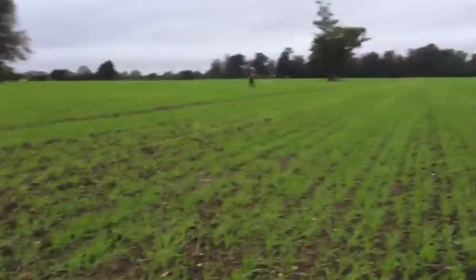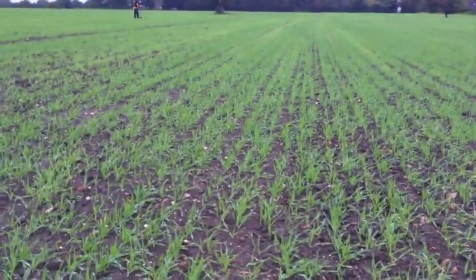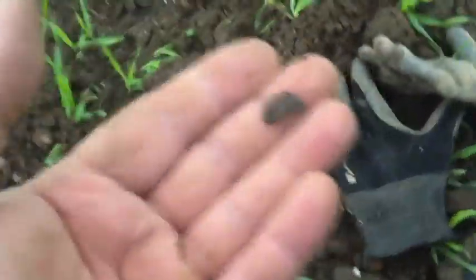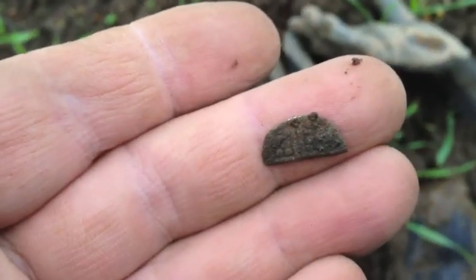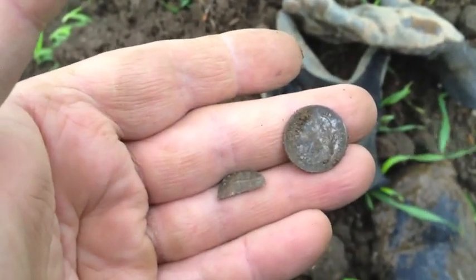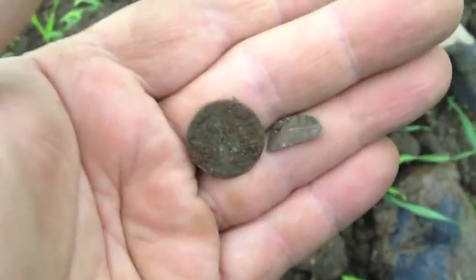Okay, it's the last day of the hunt. Got another field here. And I forgot to video, but I just got my fourth cut, my fourth hammered. Look at that baby. Awesome. And I just dug another milled silver, an 1819. Another one of these bullnose sixpence. Awesome. This is going to be a great day.